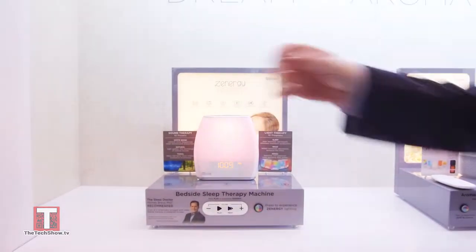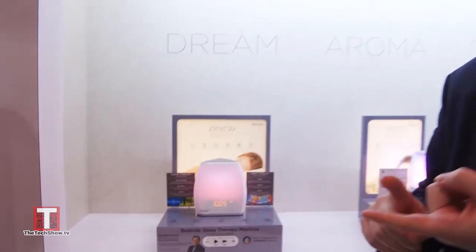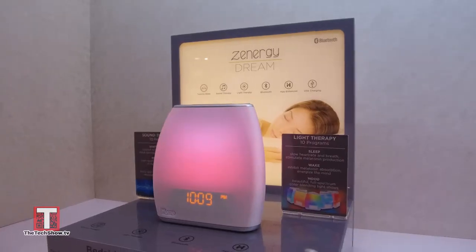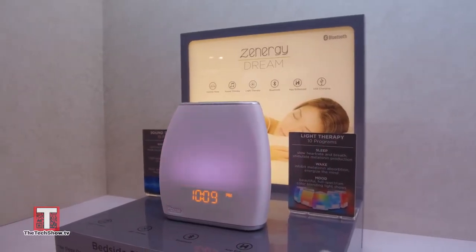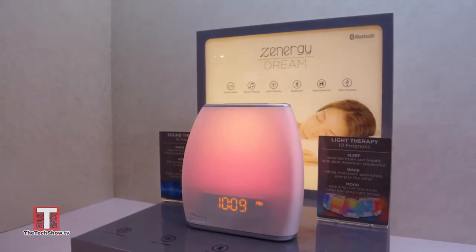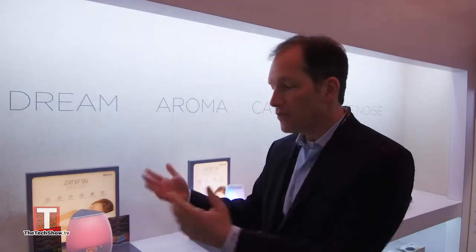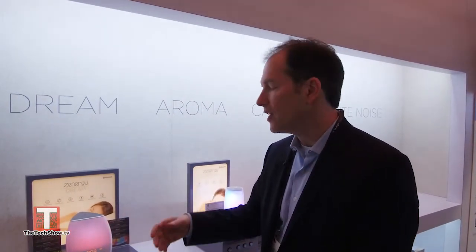It also has a light feature, so it uses actual specific frequencies of light that help you either fall asleep or help you wake up. Okay. It's got specialty sleep timers. It's also, of course, an amazing Bluetooth speaker, and you can plug your phone in, things like that. This product came out about a year ago, and it's available at Amazon and some of the big box retailers. It's really pretty amazing here.